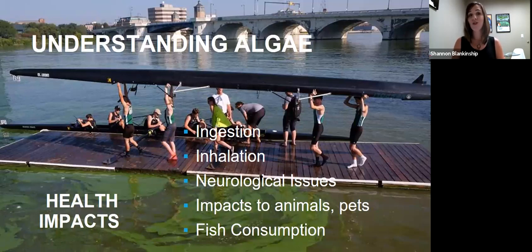And if you fish, don't go fishing near the algae blooms, because you don't want to consume fish that have been in an area with algae blooms. When you see the reduction in oxygen that is a result of algae bloom activity within a lake or waterway, you often see fish kills associated with it nearby. So you don't want to potentially ingest fish that were in that sort of situation because of the potential contamination to yourself. Next slide.